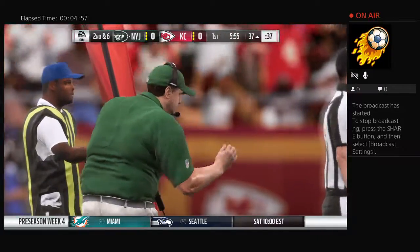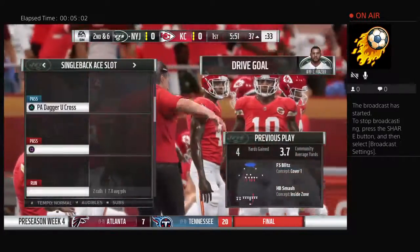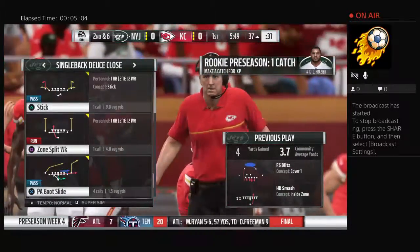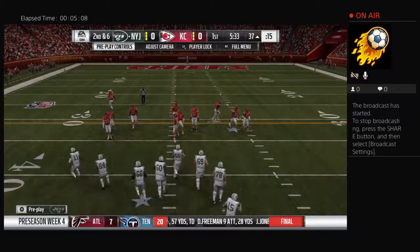Able to push forward for about 4 down to the 37. I call that play a success. A nice inside run sets up a very manageable 2nd down. A very solid gain on that play.